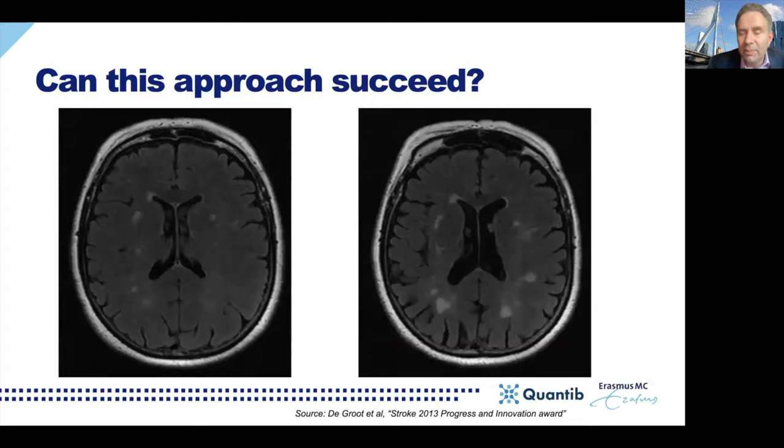Now, a good question would be, is this really a sensible approach? Is there information in the image data that we can use, especially to identify a disease in an early stage? And here you see a very nice study, which was conducted about 8 years ago, in which we tried to address specifically that question. We took about 1,000 subjects of the Rotterdam study, and we looked at white matter pathologies, white matter lesions, white matter hyperintensities in these MR brain images. And we know that an increased occurrence of these white matter hyperintensities is associated with an increased risk of stroke and an increased risk of dementia.